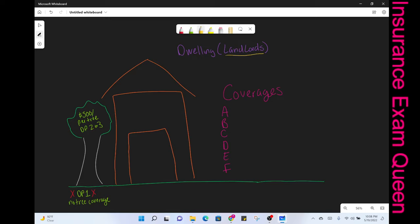It's just typically purchased by landlords because a dwelling policy does not automatically come with liability, which is protection if anybody gets hurt in your home, trip and fall, your dog bites them. Liability is what pays out to them. Dwelling policies do not come with liability. A landlord doesn't need liability because he's not living there. It's not his dog at the house. It would be the tenants, so the tenants would need liability.